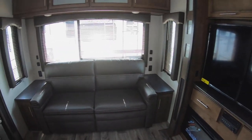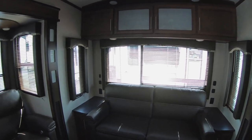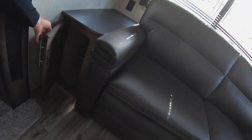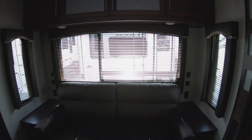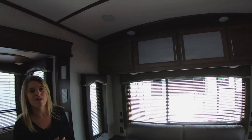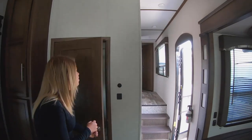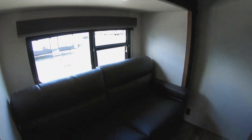Trifold sofa, which will make a bed. End tables on each side with storage underneath. And you also have USB ports and 110 outlets on both sides. Some additional cabinet space up here. And then right over here, you're going to have your mid bunk room, which also has a trifold sofa that makes a bed.